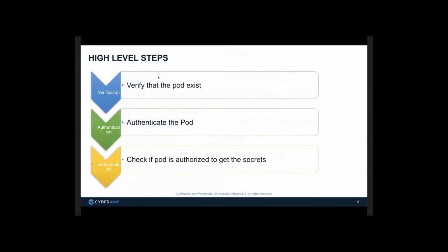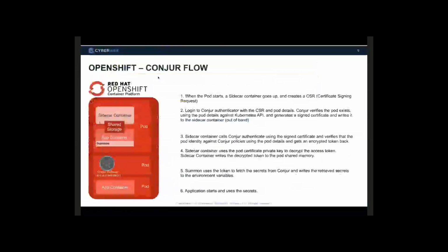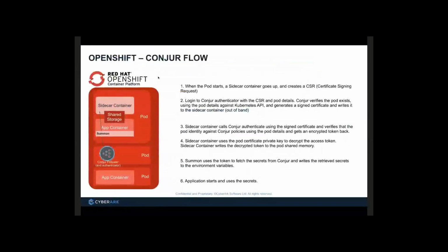Right. Moving forward. The high-level steps of the actual process of authenticating against our integration are that we have to verify that a pod exists, and essentially what we're doing there is authenticating the pod, right? We know the pod is indeed who it says it is, and then once that's done, we go through the whole process of authorization using our RBAC model, and auditing and all that sort of stuff just happens in the background. This is part and parcel of Conjur, right?